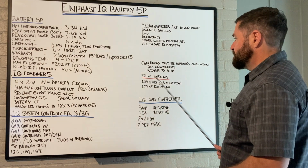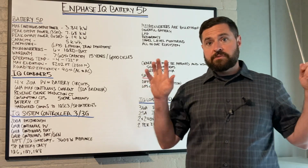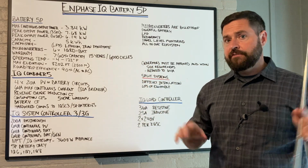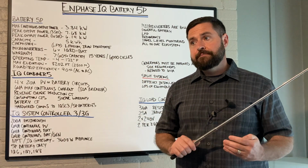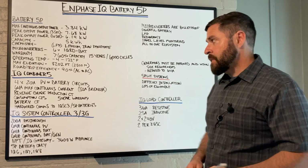Another issue with this split system is it's a difficult installation. So this has multiple gateways, multiple combiners. It's monitoring each system separately, and it's got some pretty strenuous CT installation requirements in order to make that monitoring read accurately with these two separate systems, and installers really struggle to get those installed correctly.